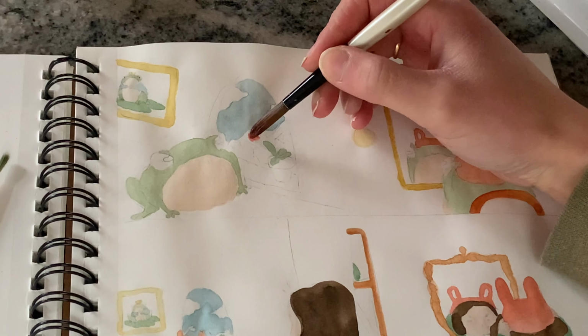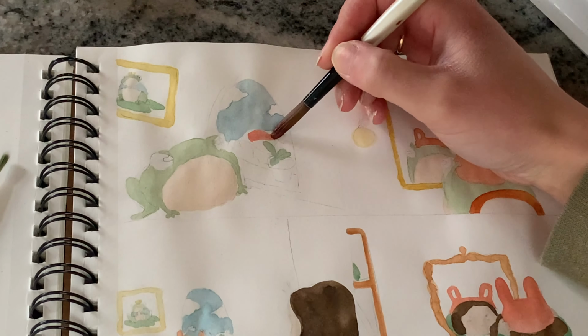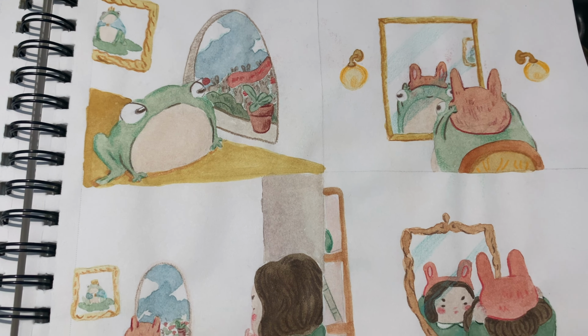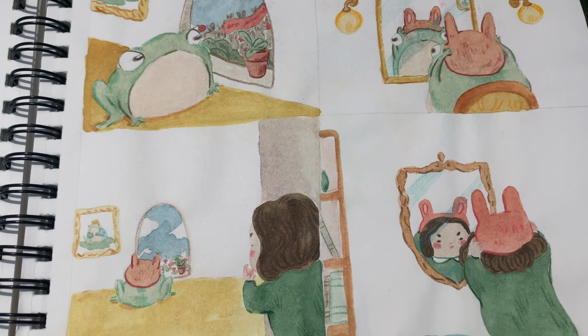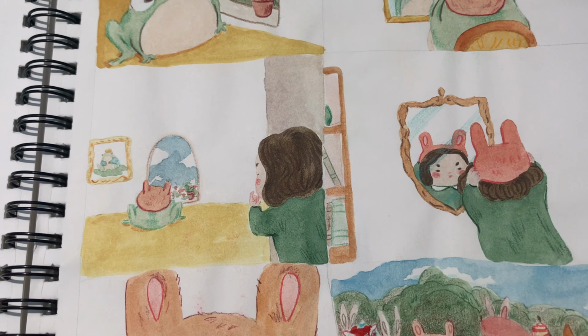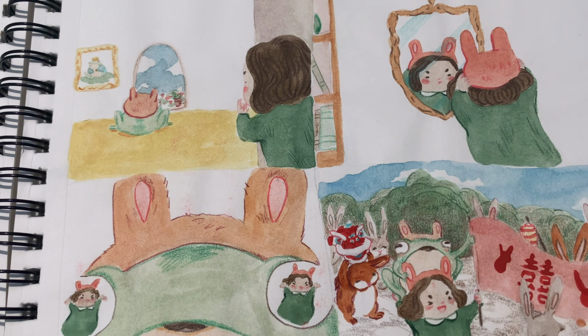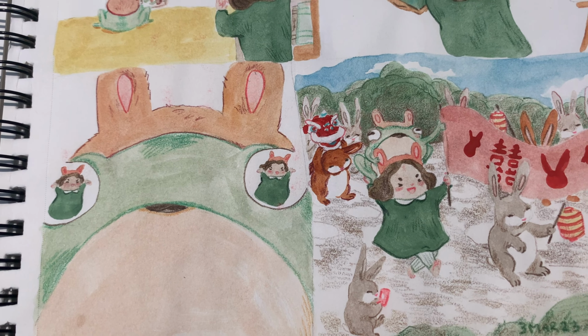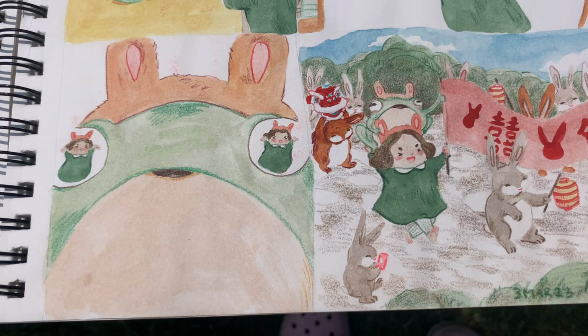I have this story idea that the frog I like to illustrate and embroider is feeling left out during the Lunar New Year and Spring Festival because he is not part of the Chinese zodiac. So to join in, he and I both wear our rabbit costumes so that we can participate in the festival.